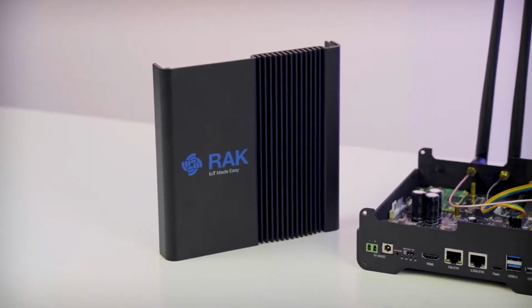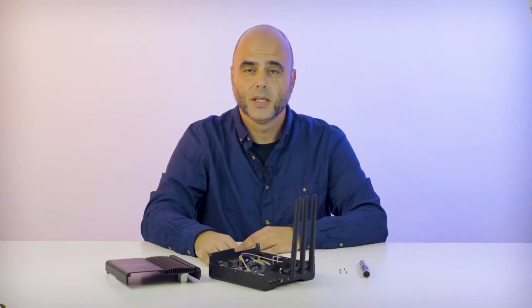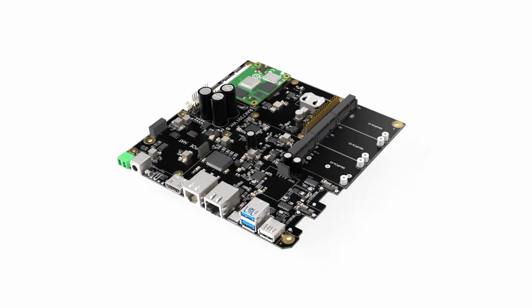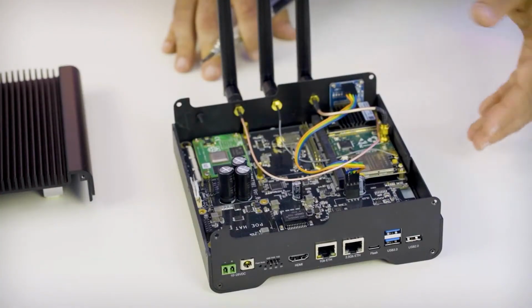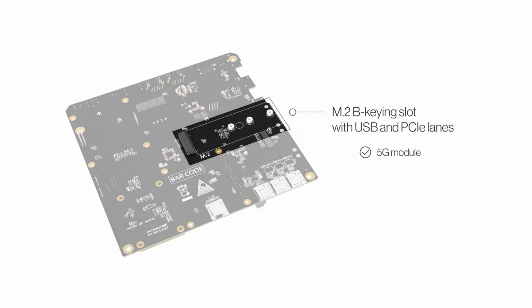As mentioned, the WisGate Connect supports multiple connectivity options, both wired and wireless. And this is where extension slots come into play. The WisGate Connect has 3 mini PCIe slots, exposing SPI, USB and PCIe signals, making it compatible with a wide range of radio modules like LoRaWAN concentrators, 4G, ZigBee, Wi-Fi 6 or Wi-Fi Halo modules. And at the bottom of the board there is an M.2 B-keying slot with USB and PCIe lanes. This makes it easier for you to connect 5G modules, PCIe to SATA adapters, or NVMe drives.